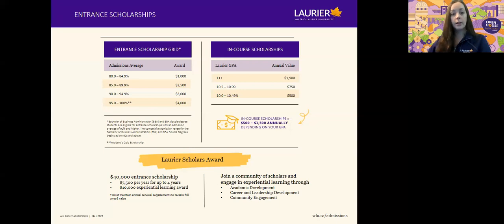We also offer in-course scholarships based on your Laurier GPA once you're studying at Laurier. These range from a 10.0 GPA up to a 12 in dollar values of $500 to $1,500. If you're not familiar with our GPA scale yet, a 10.0 is approximately an 80%. We're also offering our prestigious Laurier Scholars Award.